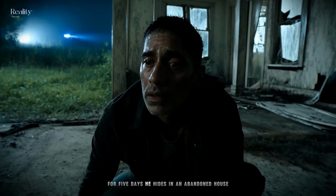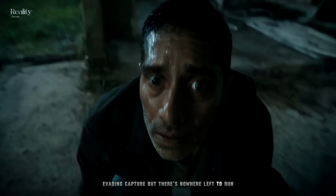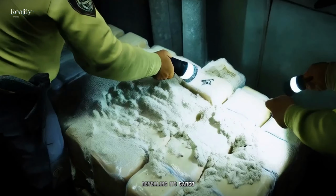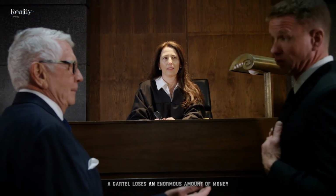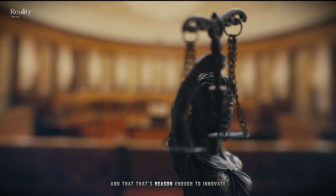For 5 days, he hides in an abandoned house, evading capture. But there's nowhere left to run. Spanish police finally track him down. The sub is refloated and confiscated, revealing its cargo: 3 tons of cocaine, worth around $100 million. For every narco sub that gets caught, a cartel loses an enormous amount of money. And that's reason enough to innovate.